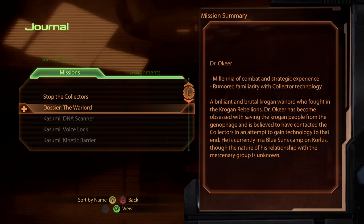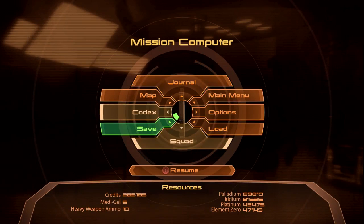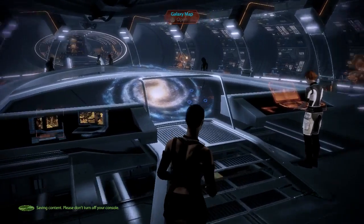Dr. O'Keer, millennia of combat and strategic experience, rumored familiarity with collector technology. A brilliant and brutal Krogan warlord who fought in the Krogan rebellions, Dr. O'Keer has become obsessed with saving the Krogan people from the genophage and is believed to have contacted the collectors in an attempt to gain technology to that end. He is currently in a Blue Suns camp on Corlus, though the nature of his relationship with the mercenary group is unknown.